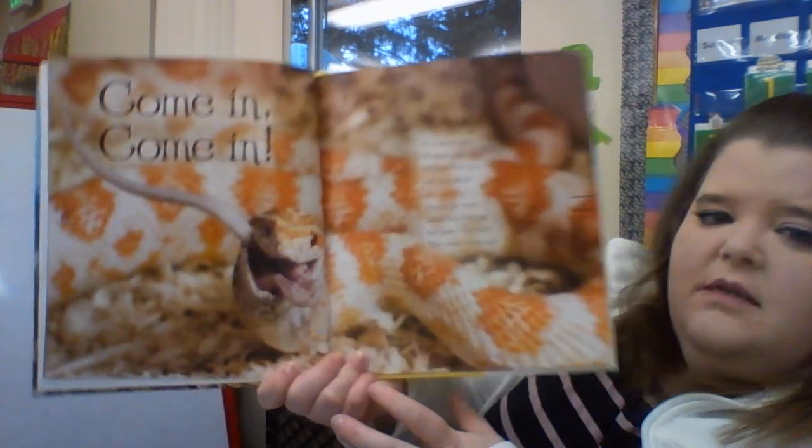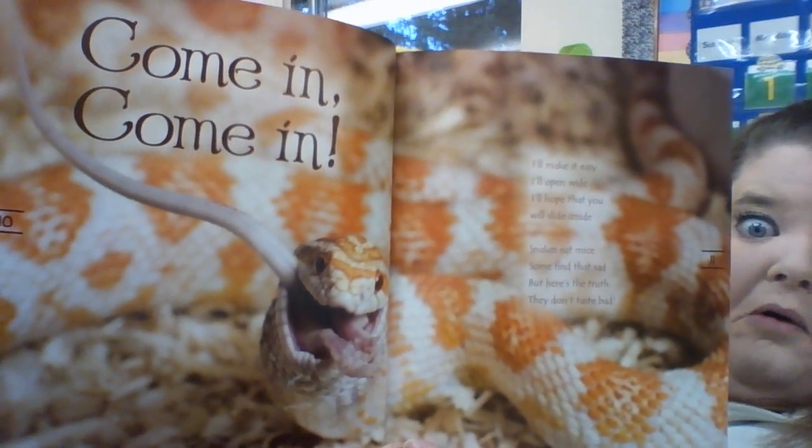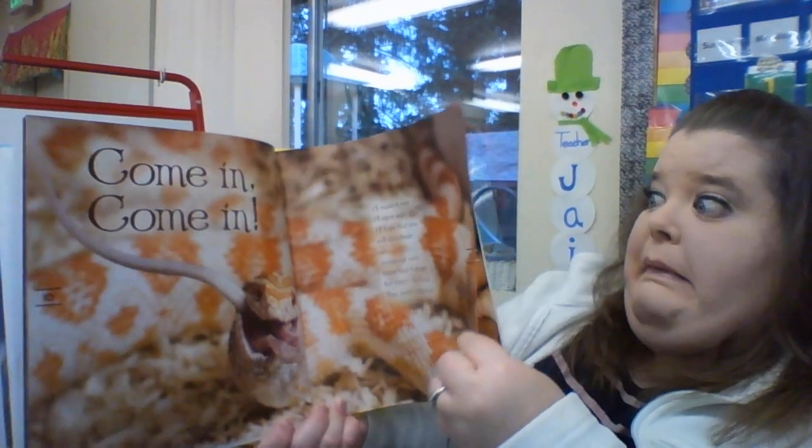Oh my goodness. That snake has a mouse in his mouth. He's eating a mouse.